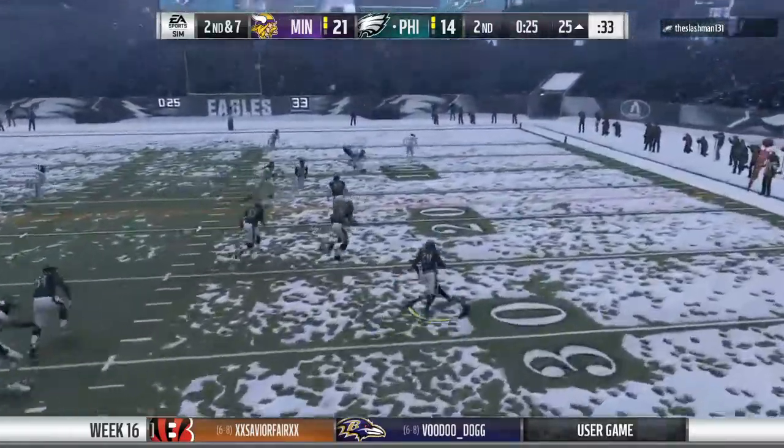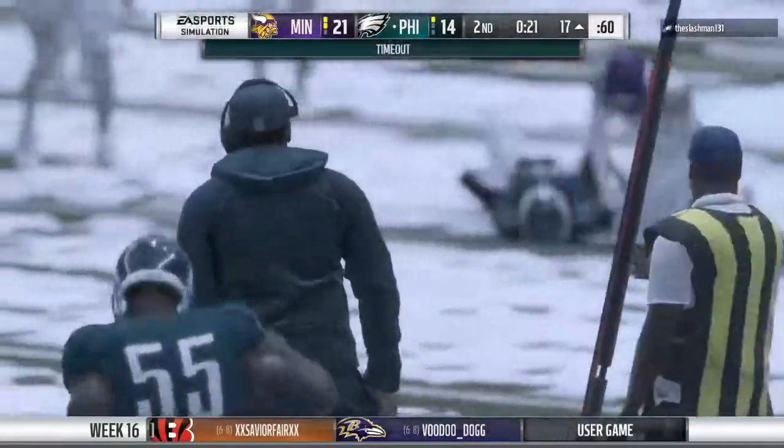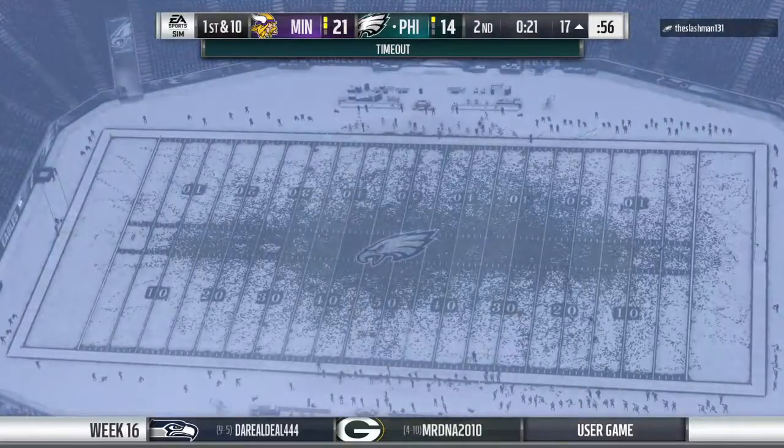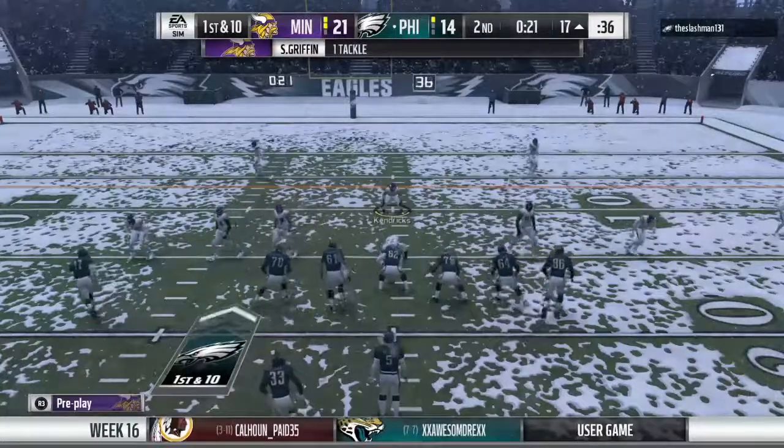Prescott now on second down. Screen pass to Blunt. And he'll get it down this time to the 17. And now we won't see a play on first down. We're going to get a timeout instead, as the clock will stop with 21 seconds to go here in the first half.